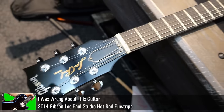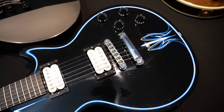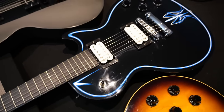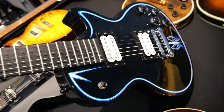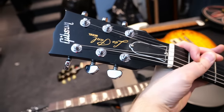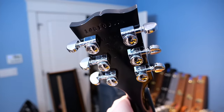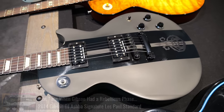Here is a late Henry J era guitar. This is actually factory pinstriped. This is not the one I did my review and documentation on, but I kind of like these because it's like a blacked out bucket head, because you've got the same pickups in here, but they're a little bit thicker than a normal Studio, or at least they look like it. So even though these were called Hot Rod Studios and the electric blue pinstriping isn't for everyone, these just have their whole own thing going on, and they kind of became slightly more rare, but this one's from 2014.